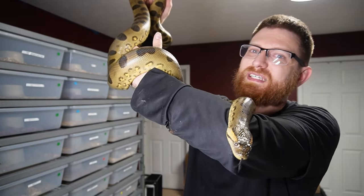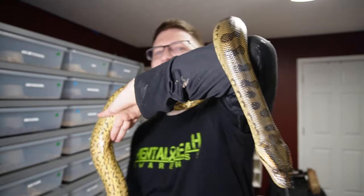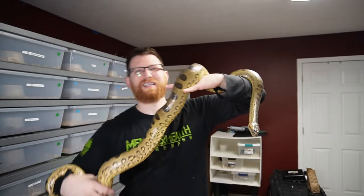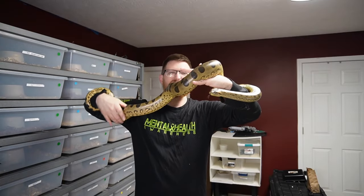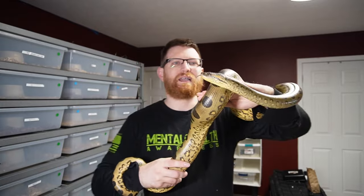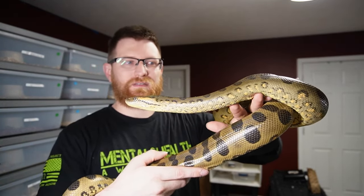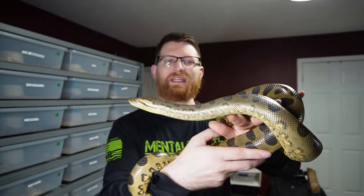It was the Argentine, but I think this shed just pushed her past the limit on size. So very exciting. This year should be amazing for her, and I just can't get over how gentle and how calm and how nice she is.